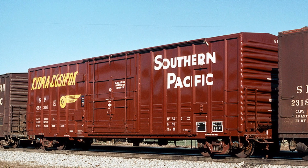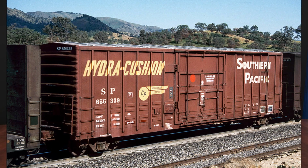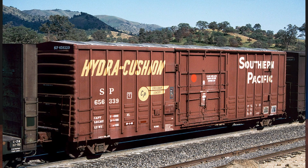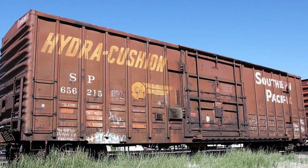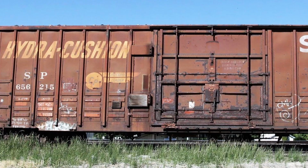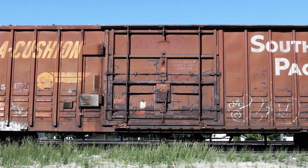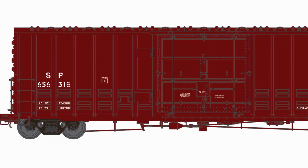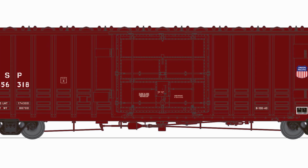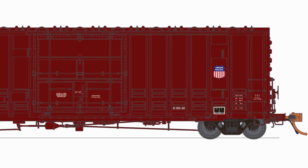So why don't we start off with some prototype information on the PC&F B100-40s. Built exclusively for the Southern Pacific Railroad in 1976, these 50-foot 7-inch boxcars featured a 5195 cubic foot capacity, full hydrocushion underframes, the unique half-height waffle sides, 12-foot door opening, and car pack loaders. After the Southern Pacific was merged into the UP in 1996, a handful of these cars even made their way into UP paint with the UP shield while keeping the SP reporting marks.